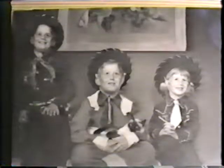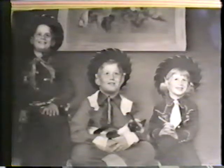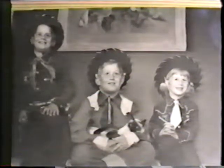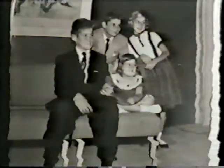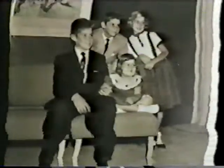Jim on the left, and that's John in the center, and that's Judy on the right. And I don't think Jackie was born at this time. This is a very cute little picture of 3 darling little kids. Okay, here's a picture made after Jackie was born. Of course, that's Johnny on the right, Jim in the center, Judy on the right, and the lower is Jackie. 3 cute little kids. What, 4 cute little kids? Make that 4 cute little kids.